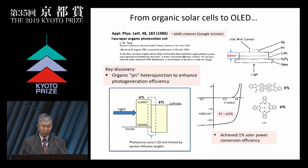The reason we could do that is because we have this junction right here. This is an energy level diagram I don't want to get into. If you have anything absorbed in this region, the light absorbed by the materials would create excitons. And the excitons can be dissociated by these junctions to separate the charge into holes and electrons, and that can be collected in an external circuit.